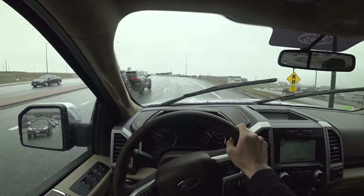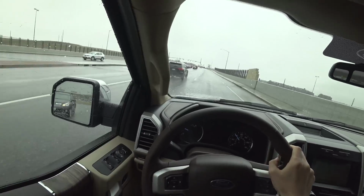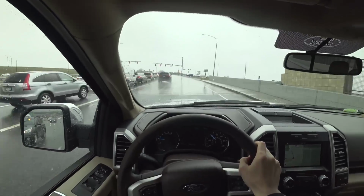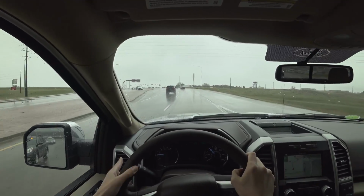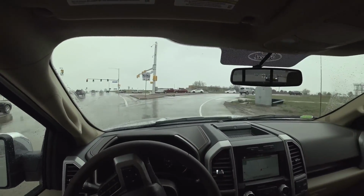Still sitting at around 29.5 miles to the gallon, 6.5 miles in the route. We've had a pretty good variety of hills, a little bit of city driving. Gotten a little unlucky on a couple traffic lights. Gonna cruise around this turn here.